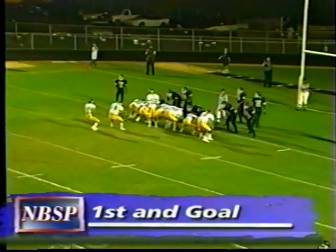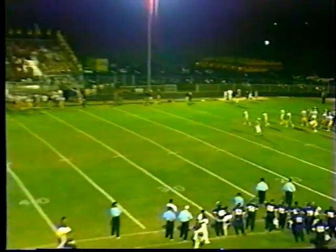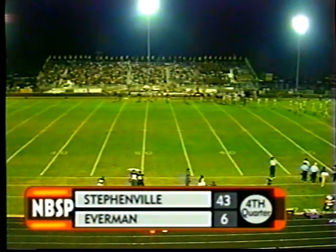Jackets running on a quick count. Evatt up to the line of scrimmage, and they will take a timeout, as I believe Evatt did not have enough time to get the play off before the delay of game was going to be called, and a smart job by the senior quarterback to take the timeout. We'll take one with him.